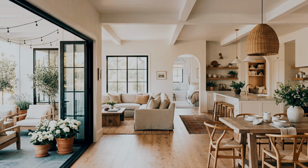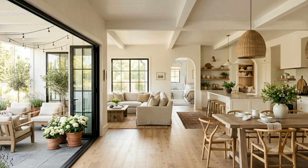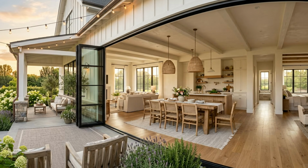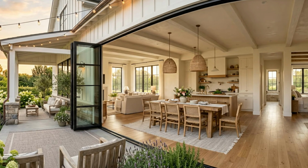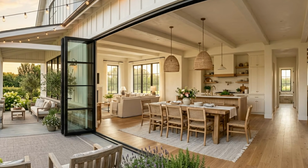And there you have it, friends, your complete guide to creating a summer farmhouse inspired by Studio McGee's breathtaking signature style, from the curb appeal stopping facade all the way through to your dreamy patio retreat. Remember, great design isn't about perfection. It's about creating a home that feels authentically, warmly, beautifully yours. Start with one room, one corner, even one shelf, and build from there.